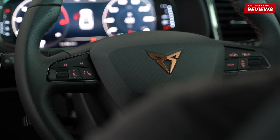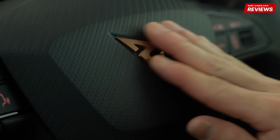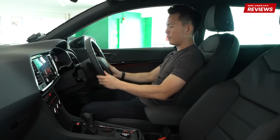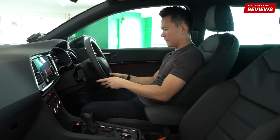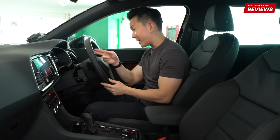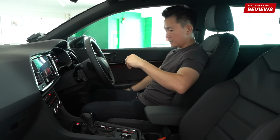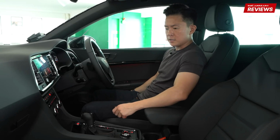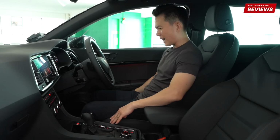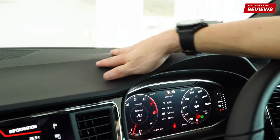Wow, okay. The first thing I noticed is this sporty steering wheel here with the CUPRA logo. Something very special. I mean, it looks like any other steering wheel, but it's special because the CUPRA is actually in bronze color, and so is the threading around the steering wheel. So that's very personalized. The seats are relatively comfortable, not the best in its class, but still comfortable. I don't feel as if I need to see a chiropractor after this. Dashboard is very simply laid out.